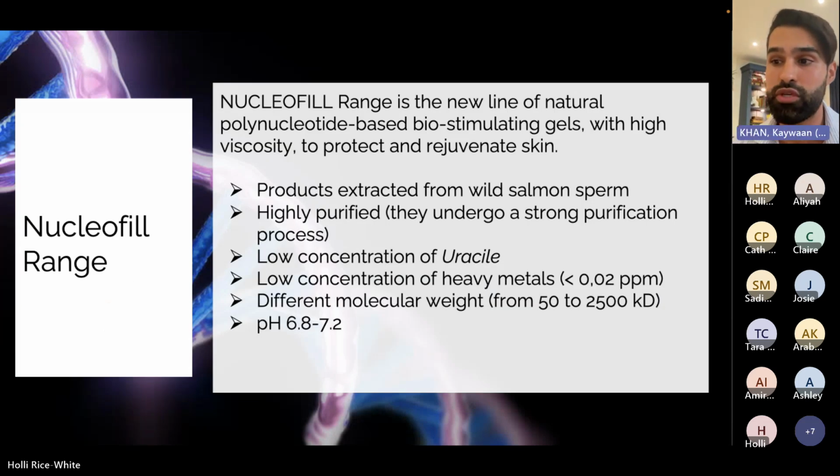The talk today is focusing on a particular brand, Nucleofill. Nucleofill is probably one of the most famous brands that offer polynucleotides. They've had really good marketing, but not just that. It's the word of mouth that has perpetuated after this has come onto the market, and all the clients and all the feedback that people have said about Nucleofill just being a really, really good product. I've used it myself, and I've used a variety of different other brands, and I could say that this has worked really well for me, and I'm excited to be talking a bit more about it.